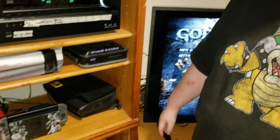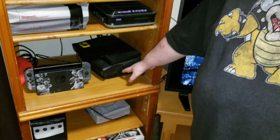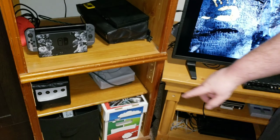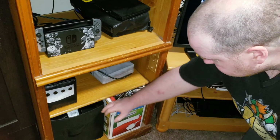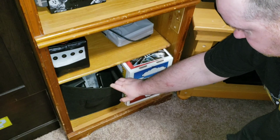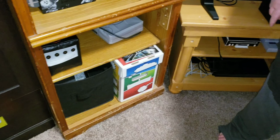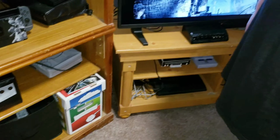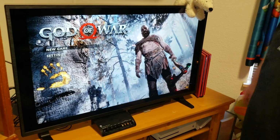Got a Retron 5. Got my Smash Brothers Switch. Got my PS2 Fat and Slim. GameCube. Got my old school PS1 here. This box here is full of Atari and some import games. My comic book collection right next to it. My 43-inch TV that I use.